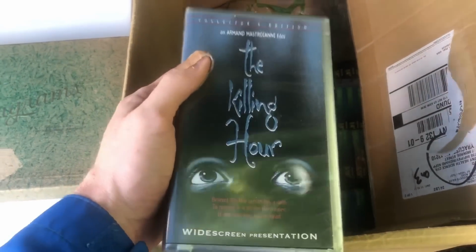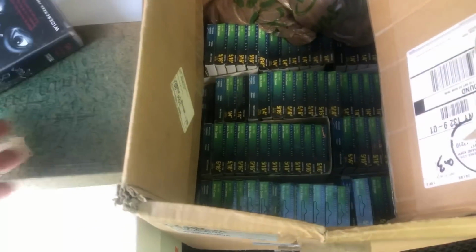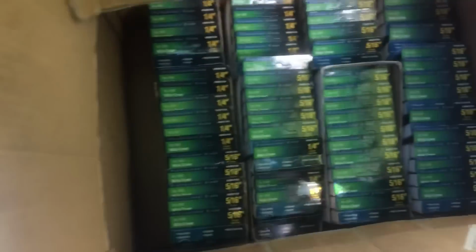So for 50 cents, it goes out media mail. It's a no brainer to pick that one up. But this is definitely the score of the day. Now you have to keep in mind that that sale was going on for a while, so there were likely other things that were good that were scooped up.